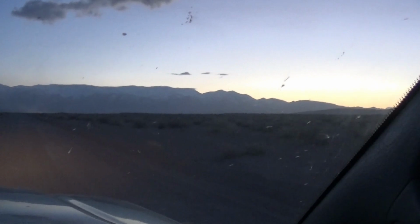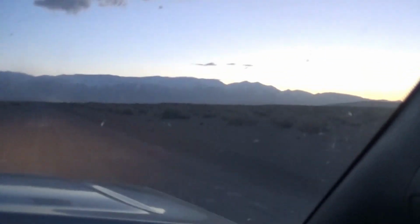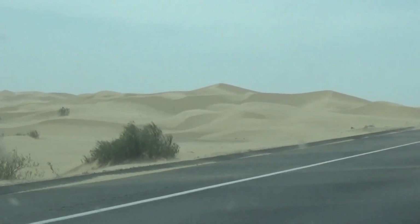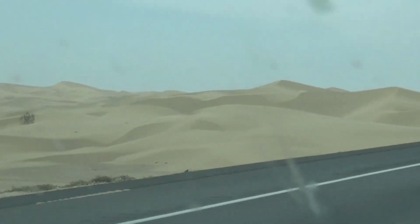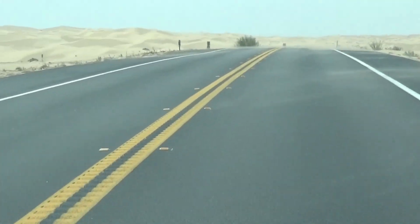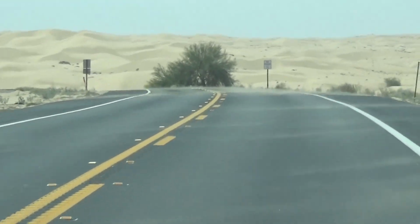We have a limited amount of time in our schedule, so we just pushed on most all night. The next morning, we found ourselves in the Imperial Sand Dunes. This is a very popular sand dune area, and a lot of people go out here with machines of all different sizes and shapes and run over the sand dunes like crazy.